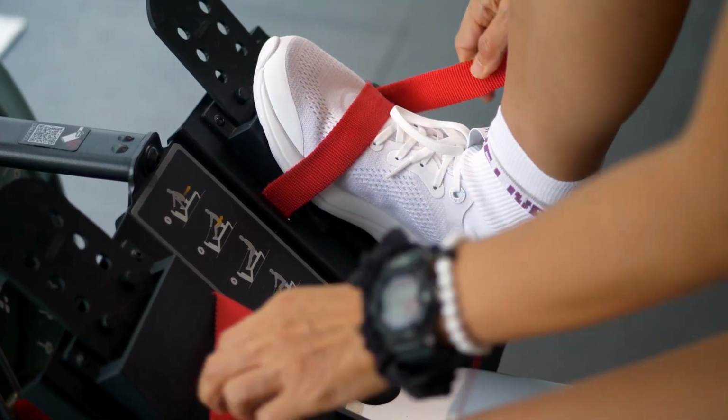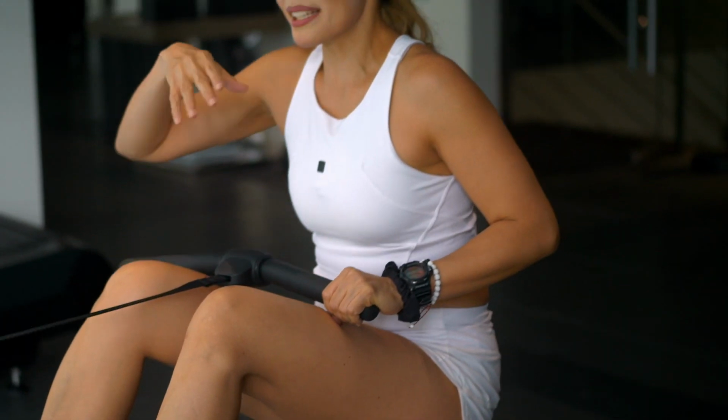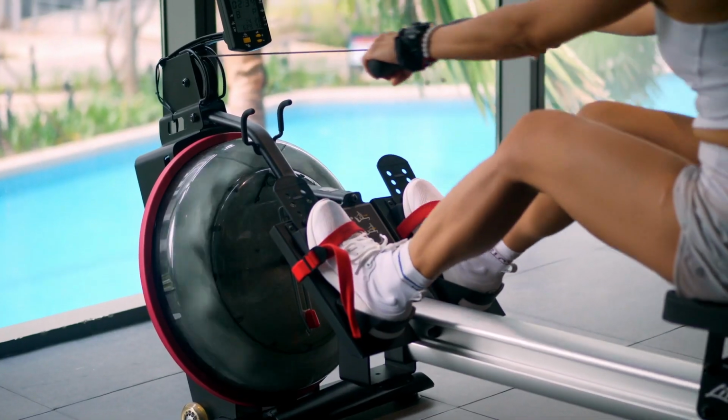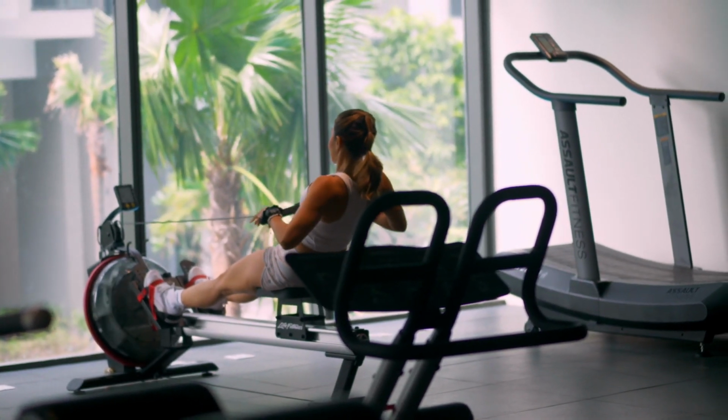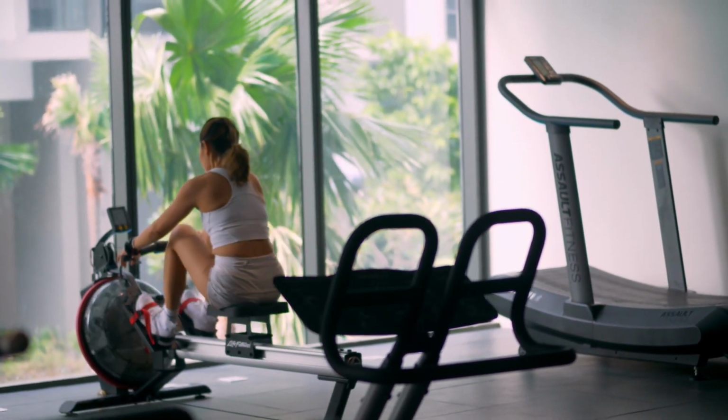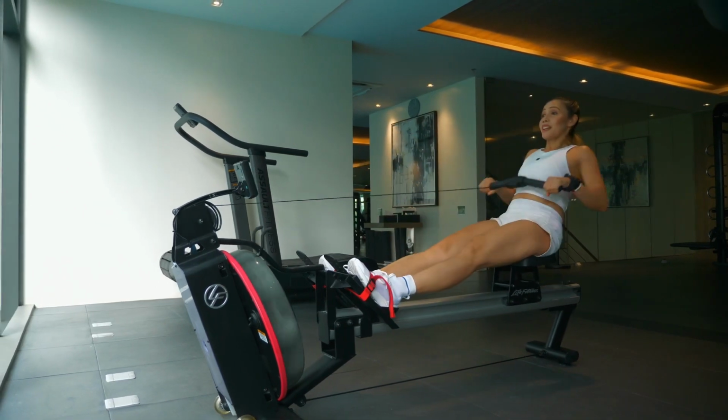Next, hop on the rowing machine for another 5 minutes. Just make sure to row gently and not overdo it, as well as to keep your posture while seated at 11 to 1 o'clock to avoid back strain or injury. It's a full body workout.